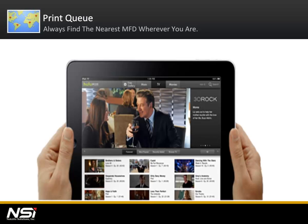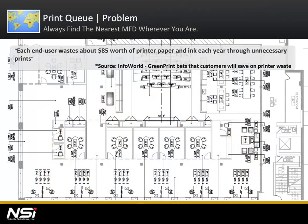region. To help understand unique challenges and set expectations, Steve has scheduled management meetings at each regional office. As he travels between offices, he is able to catch up on his personal interests using his iPad. Did you know that each user wastes about $85 worth of printer paper and ink each year through unnecessary prints? Steve has already identified this as a problem and is personally affected by another.